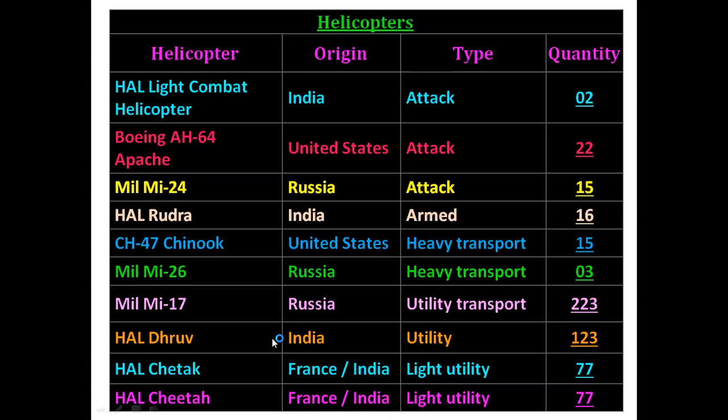So if you consider again, it was being manufactured in a large number. Though here you can see 123 in service, more than 300 units of HAL Dhruva have been built, but they have been divided, or given, to the three different armed forces, as far as India is concerned.